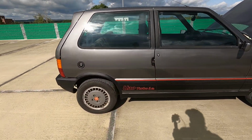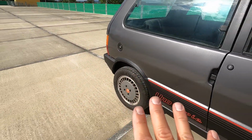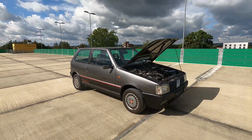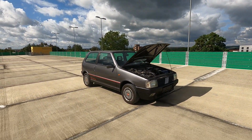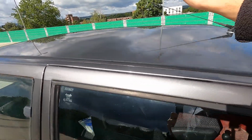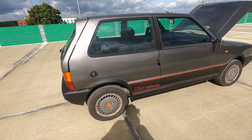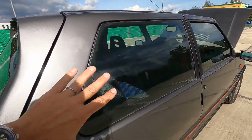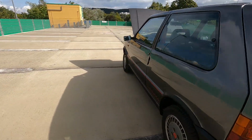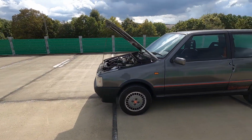Love that. Then we have, I think these wheels are called Cromodora. Not sure, but I think these are the Cromodora alloys. Some of the cars had, of course, a sunroof. This, rather unfortunately, hasn't. We have pop-up side windows to get some fresh air in the car.